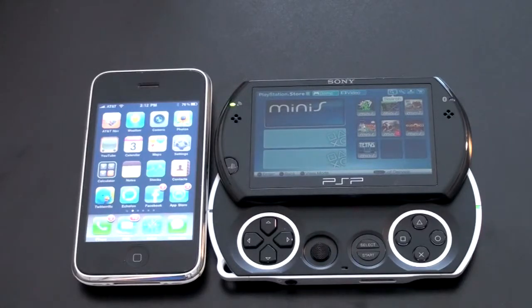So this round is going to focus on gaming, it's going to focus on navigation, and it's going to focus on some of the hardware. So let's start with the hardware and let's talk about what you look at most, the screen. The PSP Go has a 3.8-inch screen with a resolution of 480 by 272. The iPhone and iPod Touch have a 3.5-inch screen, so a little bit smaller, but higher resolution at 480 by 320.